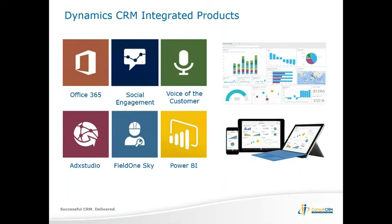ADX Studio is a portaling technology that Microsoft acquired a year or so ago. So if you want to create a portal on Dynamics CRM that enables your customers to log in, create inquiries, see their quotes, raise a customer service case, you can do that quickly and easily through ADX Studio. Field One Sky, again, is another acquisition from Microsoft all about field-based service. Again, not necessarily pertinent today around our sales productivity, but we are going to look to show that through another webinar in a month or so.